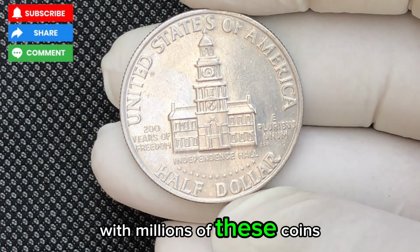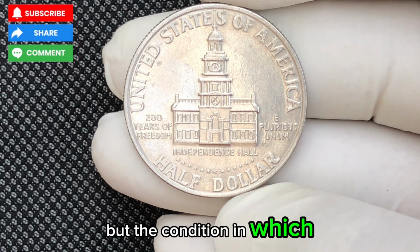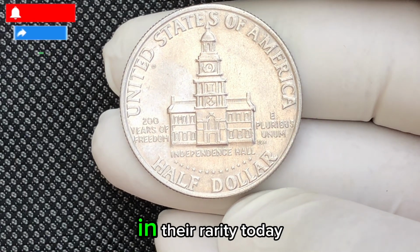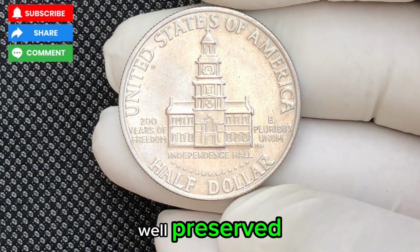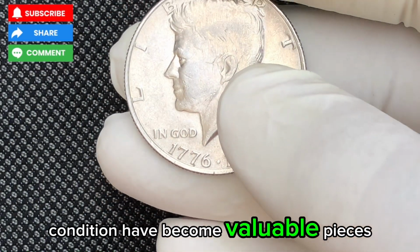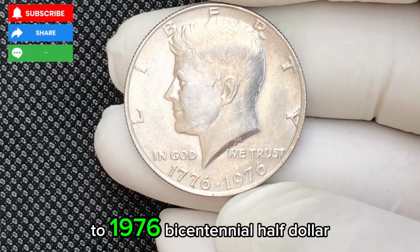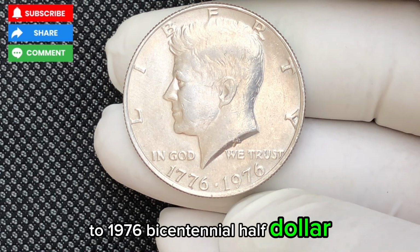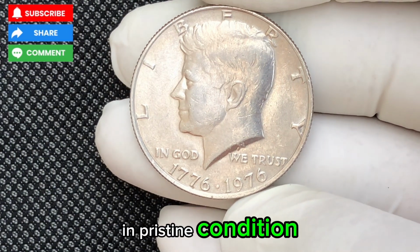With millions of these coins produced, it may seem like they would be common, but the condition in which they were kept has played a significant role in their rarity today. Over time, those that were well preserved, especially those in proof or uncirculated condition, have become valuable pieces in the numismatic world. The value of the 1776 to 1976 bicentennial half dollar has increased over the years, especially for coins that are in pristine condition.